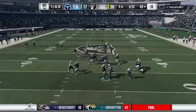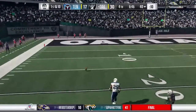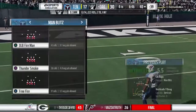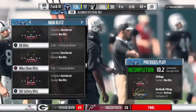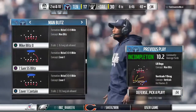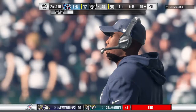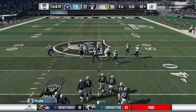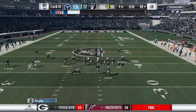Now after the INT, it's Carr. And incomplete on the deep ball. He was looking for Crabtree that time, and now it's 2nd down. The positioning here is key. As a defensive back, you're taught 99% of the time, make a play on the football. But in this case, making a play on the man was all the difference. That's what forced the incompletion.